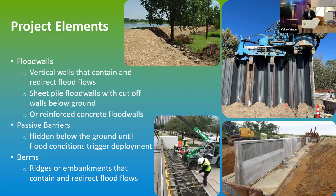And then passive barriers are flood wall barriers, but they lay down flat in the ground so you can walk or drive over them. And there's no sensors or electronic. There's no electricity hooked up to them. They work mechanically so that they take advantage of the buoyancy. When the flood water comes, it lifts up the passive barriers out of the ground, and it pushes them up into a locked position, constraining the floodwaters. And then berms are earth embankments.